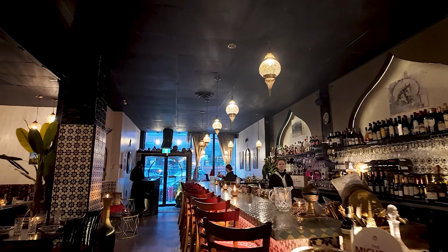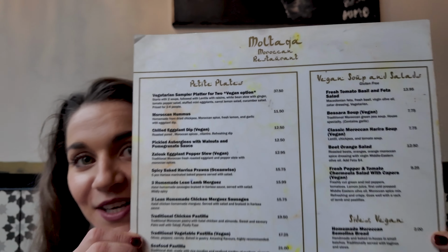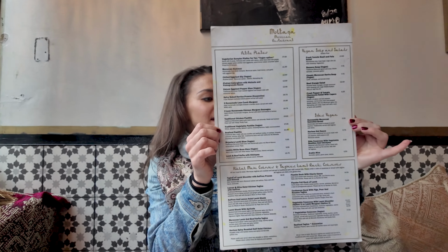Okay guys, we just sat down at Molata Moroccan Restaurant. Look at the atmosphere in here and the music, it's beautiful. It's a theme of gold and red, and they even have candles on the tables. It's very authentic in here. I've never been here before, but it's the only Moroccan restaurant. They have a full menu. We are going to have some delicious things, I'm telling you guys.